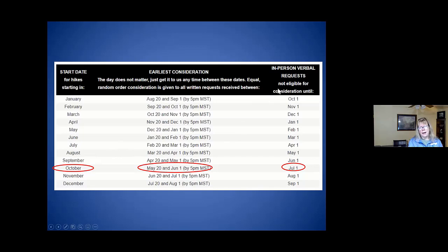And if we actually lived down there and could get in there, the first available we could do is July 1st. And it's really random. They just basically use a computer program, and it just picks one and says, okay, this person has this itinerary, they got it, and so on until it's all full.